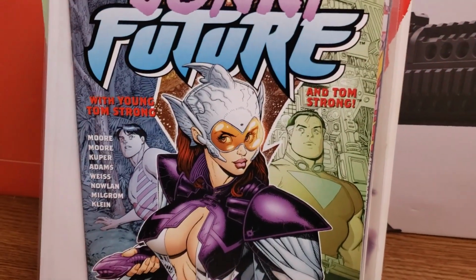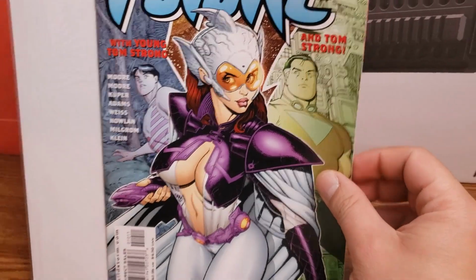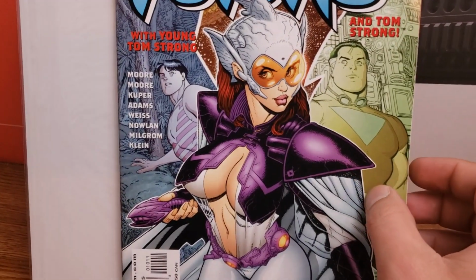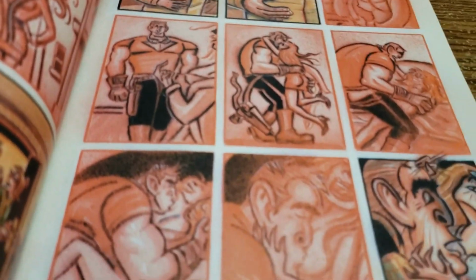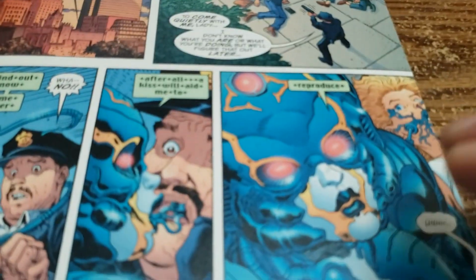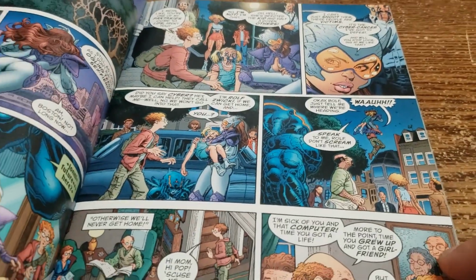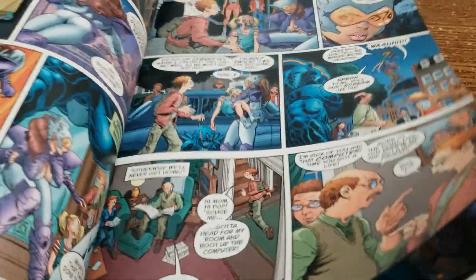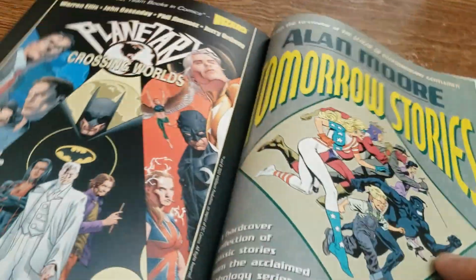Johnny Future with young Tom Strong and Tom Strong. This has a bunch of different creators in it. I see Nowlan, Milgram, Klein, Cooper, Adams, Moore. So, yeah. I'm mostly excited to see Art Adams. Hell yeah, man. I don't know anything really about these characters or this world, but Art Adams. Yeah, there's like Alan Moore and stuff in here too, right? Anywho.